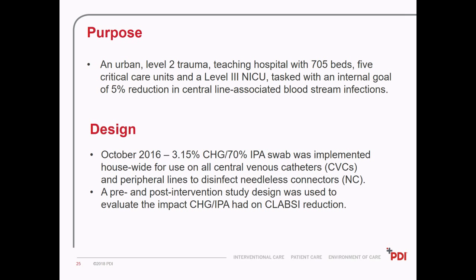So they had a goal specifically of a 5% reduction in their CLABSI infections, but as I mentioned, they actually were very interested in reducing overall healthcare onset bloodstream infections because, as we know, needleless connectors are used not only on central venous catheter hubs, but they are also used on peripheral IVs. And there's a lot more attention, some of which has been highlighted here at this meeting, around the contribution of peripheral IVs to healthcare onset BSIs. So we're interested in preventing all of these infections.